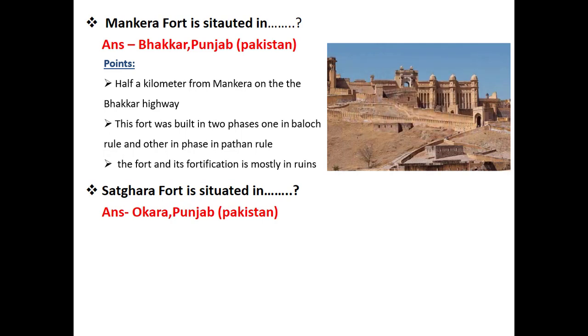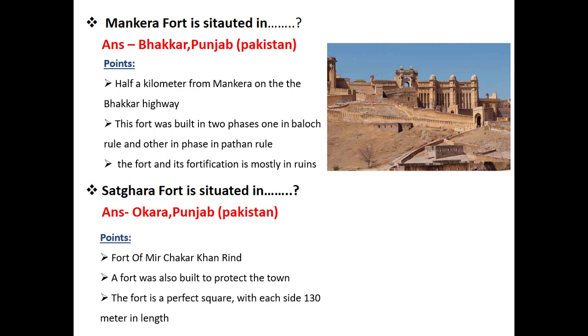Next MCQ. Satgara Fort is situated in Okara, Punjab, and its important point: fort of Mir Chakar Khan Rind. A fort was also built to protect the town. The fort is a perfect square with each side 130 meters in length.